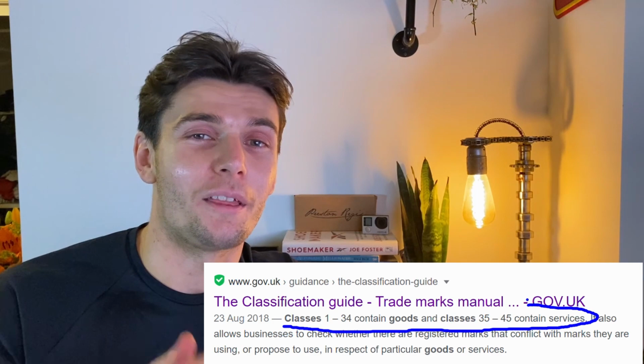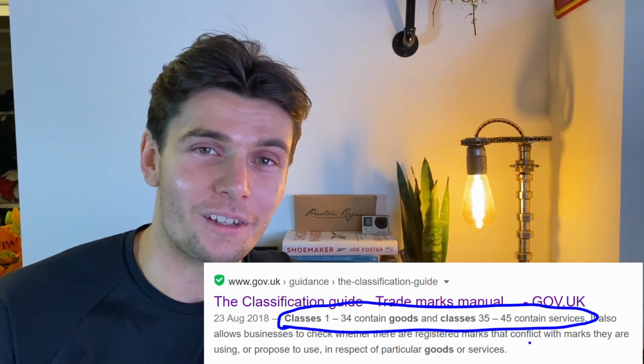So the first step in the process is to determine what trademark class your trademark is going to fall into. In the UK there are 45 different trademark classes for goods and services. 1 to 34 is for goods and 35 to 45 is for services. You can find this information out pretty easily, and when you get into the trademark process it will take you through the search function and allow you to type in what you want to search as your trademark and show you some of the potential classes that you can select.